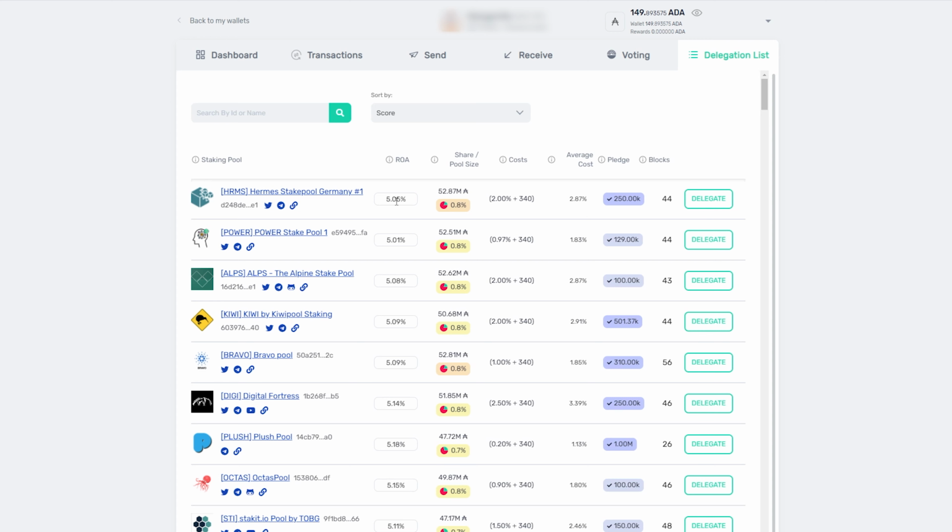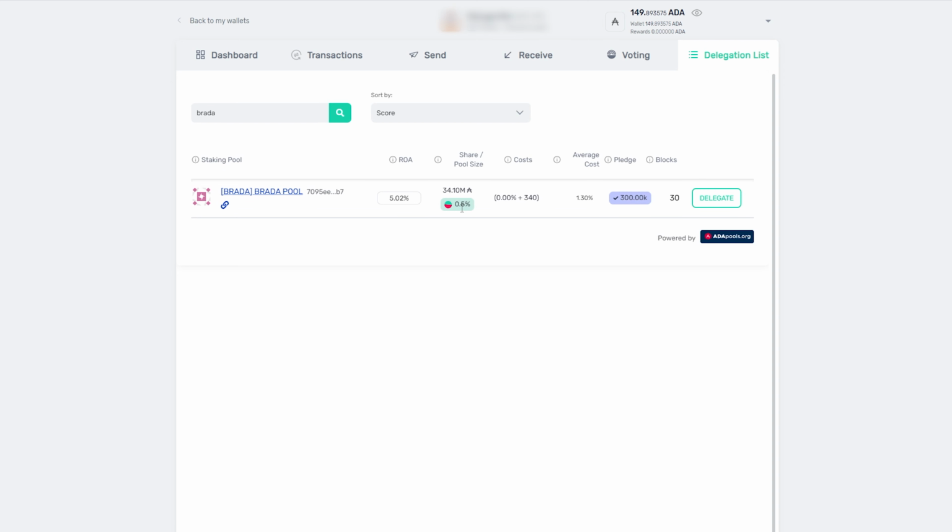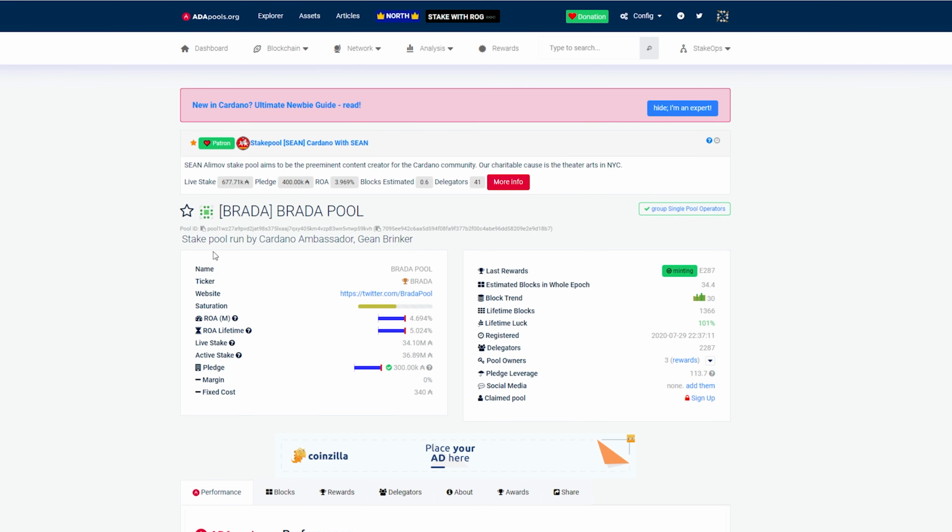So I spent some time looking through this and looking at my couple of criteria. So the actual rate of return, looking at the pool size, the average cost, the pledged. And the one that seemed to really check those boxes for me was one called Brada. And you can see it's only 50% full. The fee is really small, so 1.3%. He's actually put in 300,000 of his own coins in there. Plus he's actually got a Twitter as well. So you can see he's pretty invested in there.